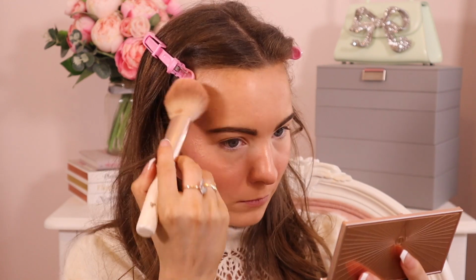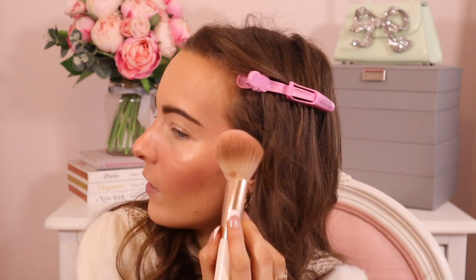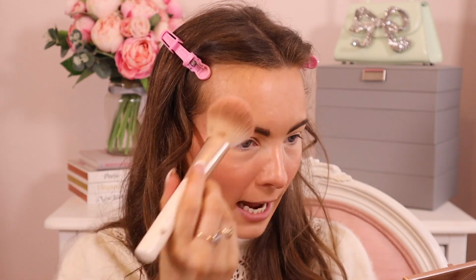Literally, that's it. Now I'm going to be using the Charlotte Tilbury Bronze and Glow. Is that what it's called? Yeah, the Film Star Bronze and Glow palette. I'm going to be using this in light. I should probably get a medium shade as well for when I'm tanned. But I'm just going to do a bit of bronzer with my big old Ted Baker brush. But yeah, I think I definitely need to buy different shades for when I'm tanned and not tanned.